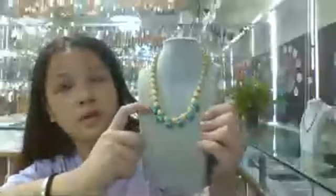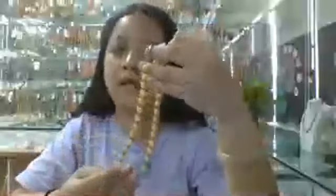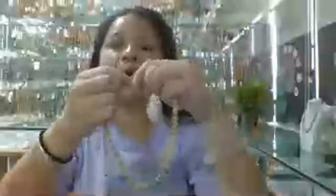And here are the shell-shaped turquoise beads, like some jewel pendants. This necklace is 16 inches long. And all of the beads are natural and real. And this healing gemstone necklace is designed and improved by ourselves.